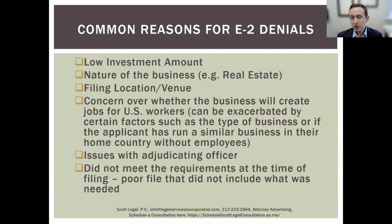Lastly, sometimes you just don't meet the requirements. Sometimes there's an issue with the ownership percentage, or oftentimes if there's more than one investor, you might have an issue with the role that one of the investors is playing at the business. But again, we tend to see this when clients come to us after having applied either on their own or with another firm. We are usually going to be able to flag those issues before the application goes out the door.